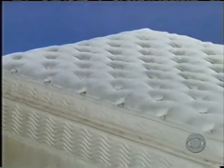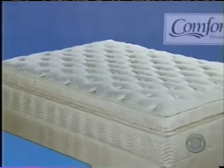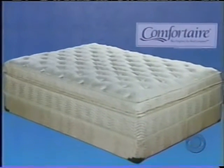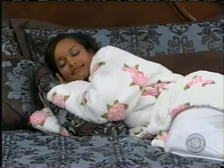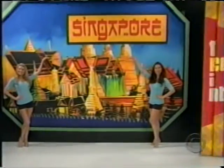Firm today, soft tomorrow. This GS700 King mattress from Comfort Air is like having a new mattress anytime you want one. Designed to bring you the ultimate in comfort at the touch of your finger from Comfort Air. And make sure to get a good night's sleep before taking your trip to exciting Singapore.